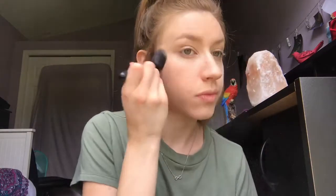After I blended all of that out, I feel like I'm looking good. I'll go ahead and do this Maybelline Fit Me. It's the Maybelline Fit Me Loose Powder. It's in the shade Fair. I just get a bunch on my brush, honestly, and then I just tap it in there, tap the excess off, whatever. I have kind of dry skin.